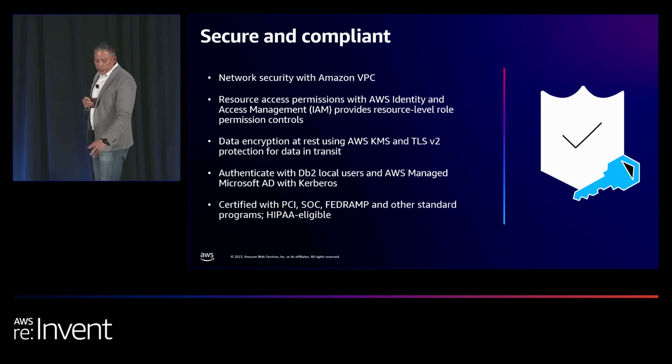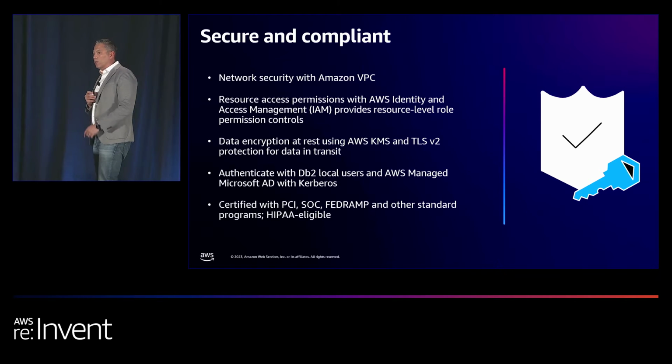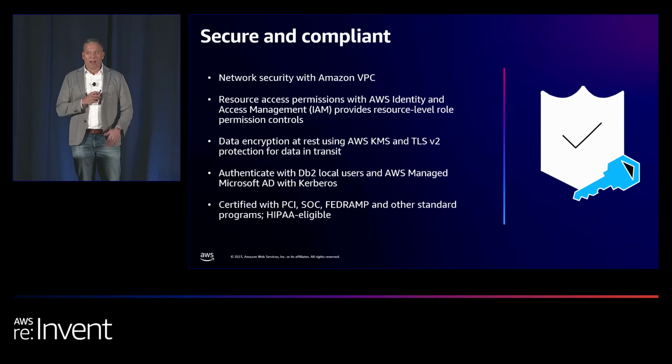We've done our certifications for PCI, SOC, FedRAMP, and also it's eligible for building your HIPAA compliant applications and can be part of that stack. So all of that is included just as you would expect from any of the various RDS engines.